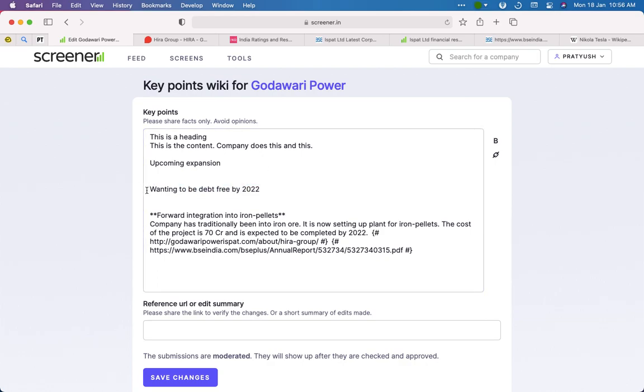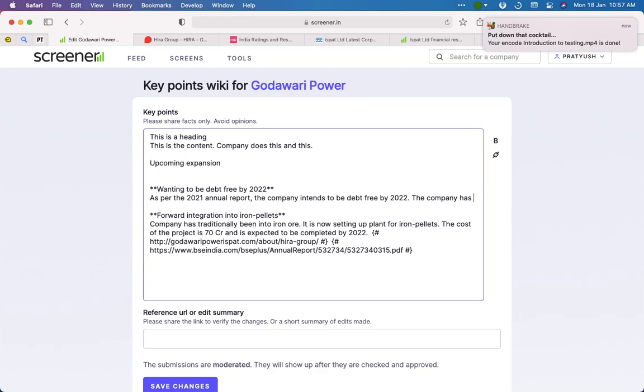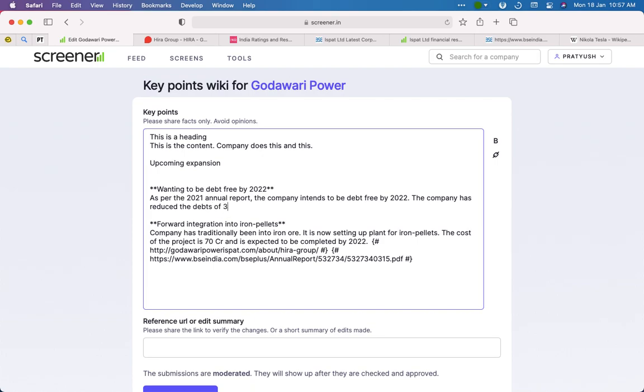Wanting to be debt free by 2022. As per the 2020-21 annual report, the company intends to be debt free by 2022. The company has reduced its debts by 300 crore over the last 3 years. So something like these, we can create those specific blocks of content here. Similarly, it will now show up as 4 blocks, each with the respective references.